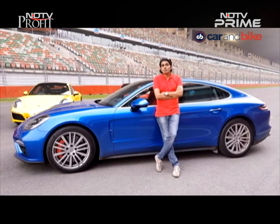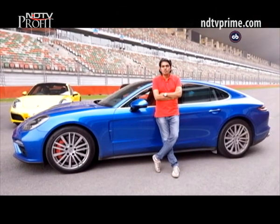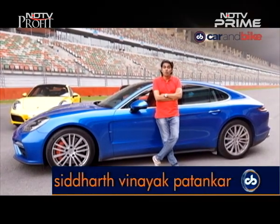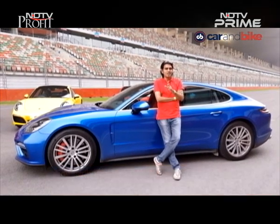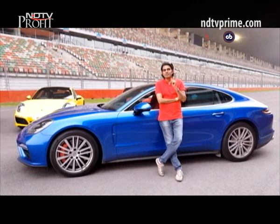Now the Panamera was one of the top 3 in the world luxury car award space, and along with it, its stablemate, the new generation of the Cayenne, also very much there. That car arrives in India a little bit later this year.